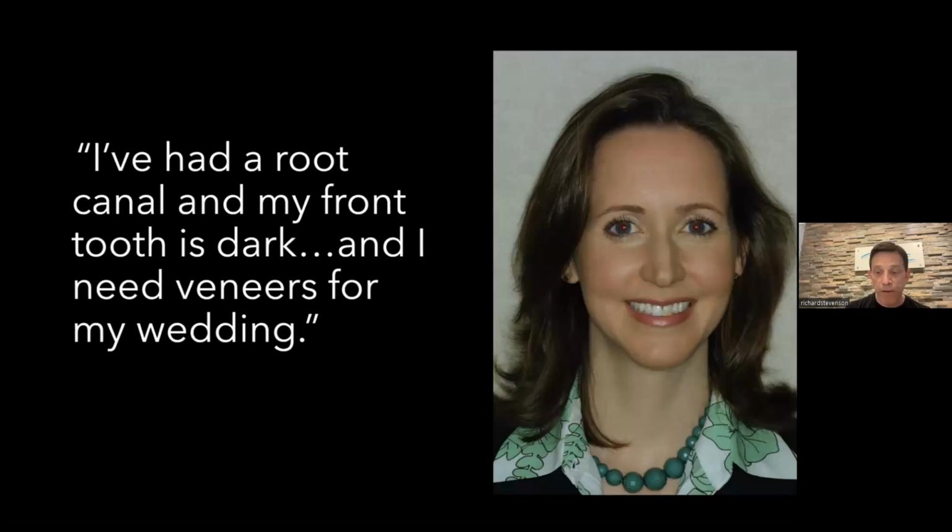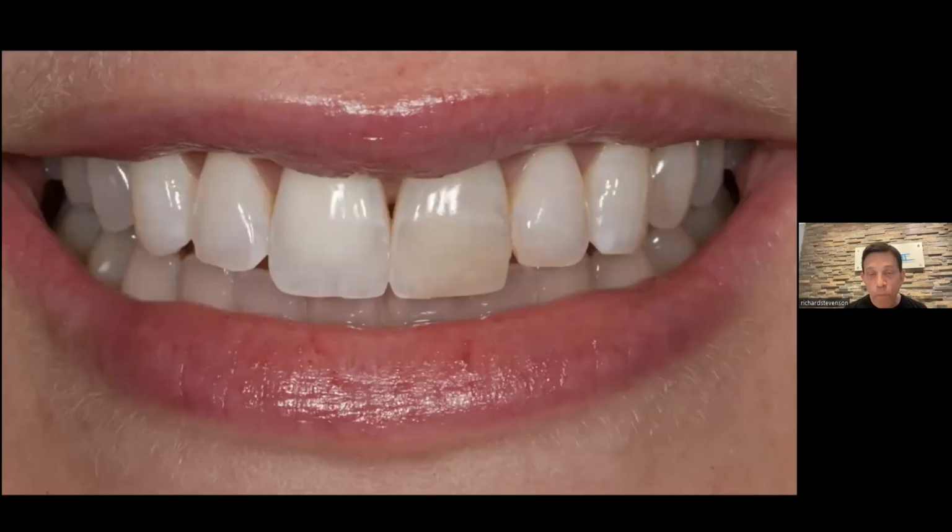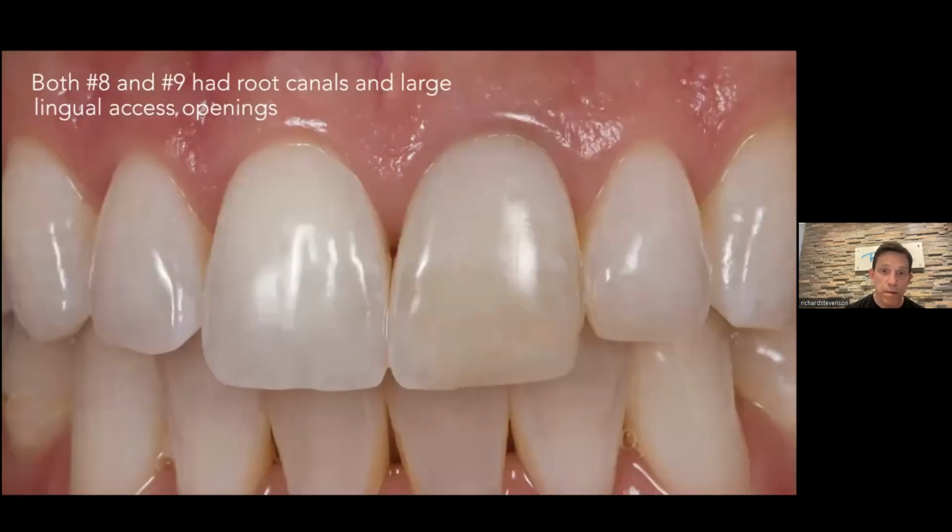So there's a patient that wanted to have some veneers done, and she'd had large root canals on her centrals. And this is, in my opinion, a failure. The black triangle there was something that I didn't really pay that much attention to.